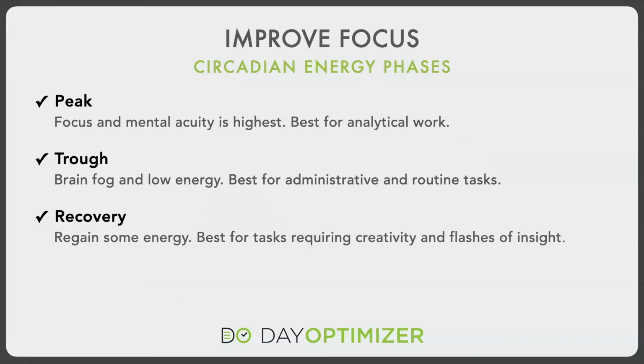Next one is improve focus. So Daniel Pink in his book When summarizes the research around circadian rhythms in this way. He defines 3 different energy phases that we all go through throughout the day that relate to how well we focus. There's a peak, there's a trough, and there's a recovery.